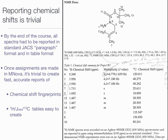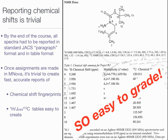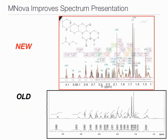Okay. It's also very easy to grade them this way. Okay. So it also improves their spectrum presentation, where instead of something that looks like this, you're not quite sure exactly what's going on. It's not that super informative.